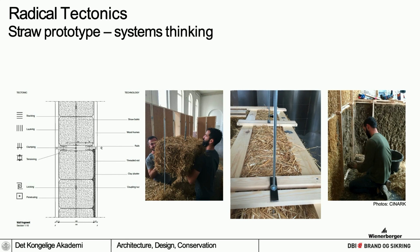What we didn't know at this time in 2017 was that there was a company emerging, and they now produce prefabricated straw elements, full size wall sizes, called Eco Cocoon. It's a merger, or you could say it's a company across different countries, and we have one of the main partners in Denmark as well. So this is happening while we were doing this.